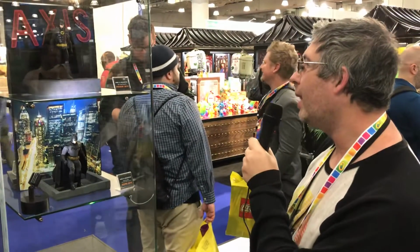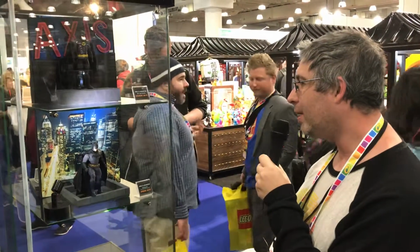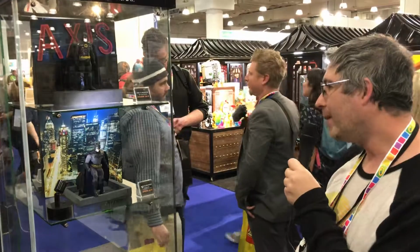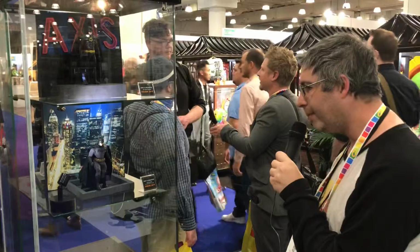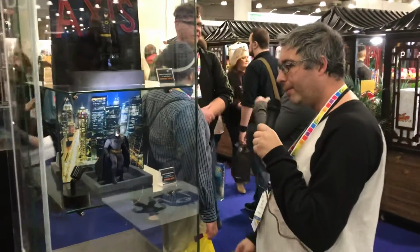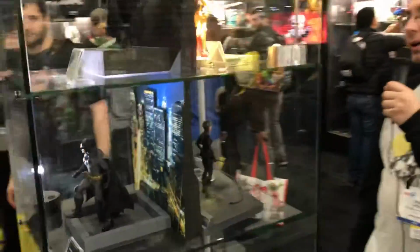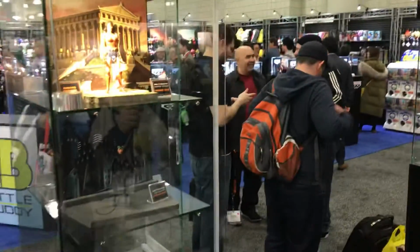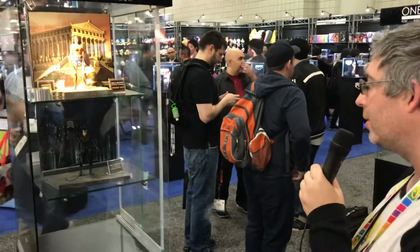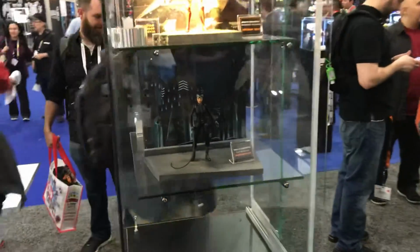So we have the '89 Batman from the Michael Keaton movie. That's out holiday 2019. Underneath that is my favorite Batman figure that they've made to date, which is the Sovereign Knight Batman, which is out in the spring. We'll come around the back here. And you can see 112 Collective Wonder Woman, which is currently scheduled for holiday. And underneath that, Catwoman, who's available now. That's a great Catwoman figure.